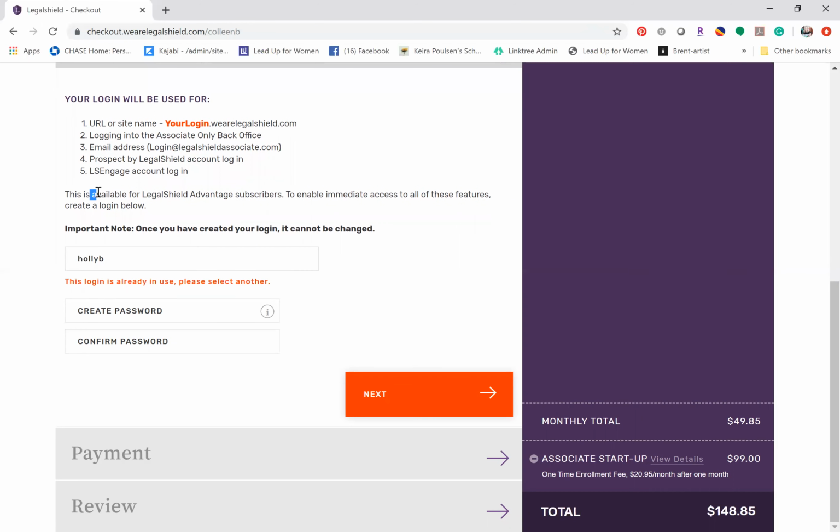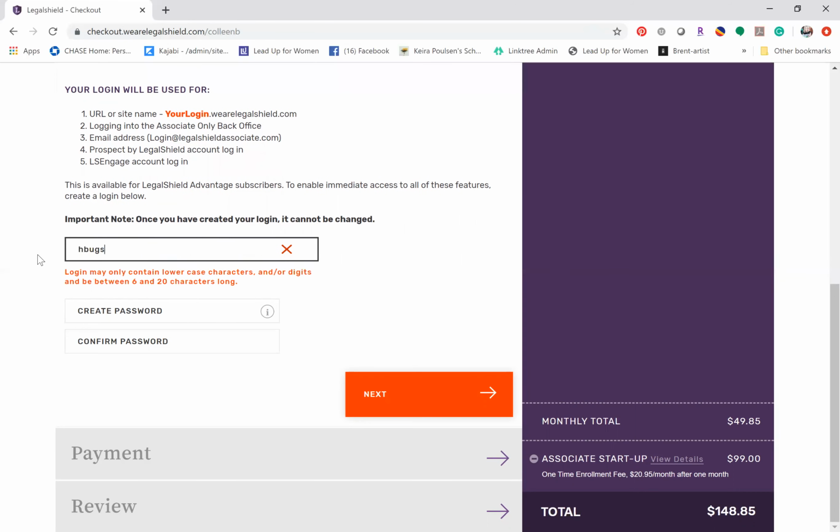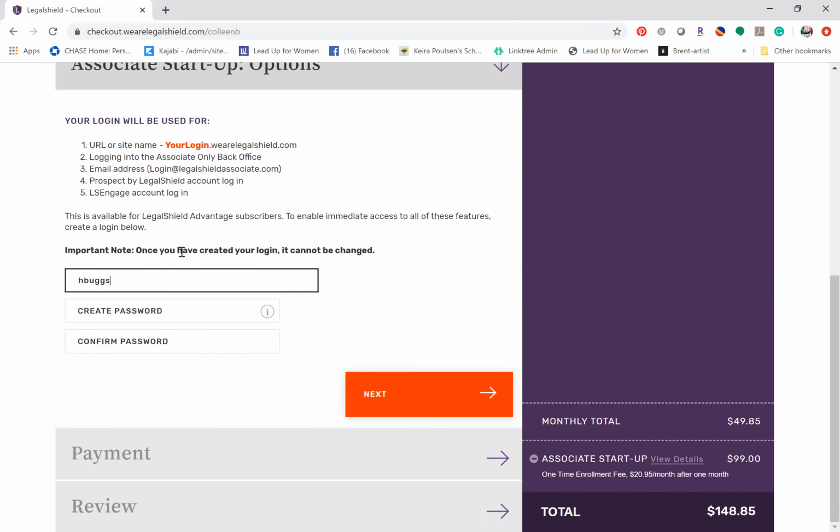This is important right here, because this is where you get to see all of your money that deposits into your account and your downline. Okay, so this login's already in use, so we want to select another one, and I'm not really sure. Let's try this and see if it is already in use. And it's not, so they took that one.